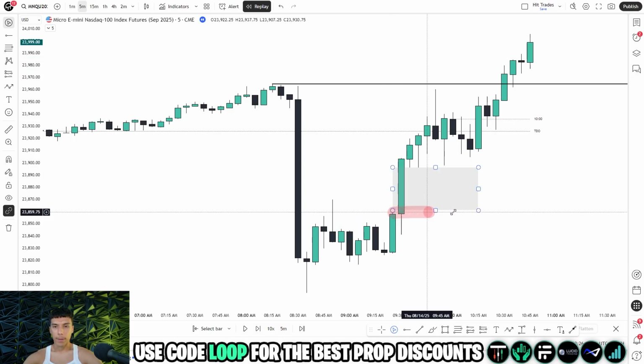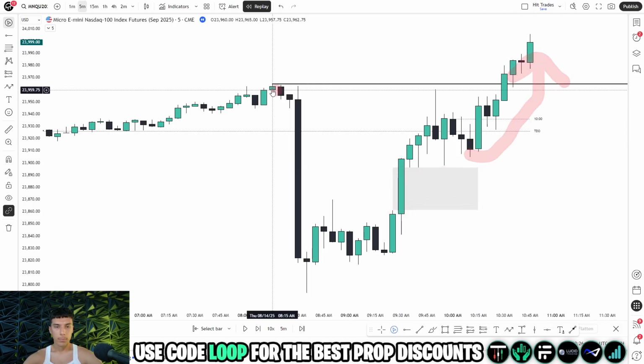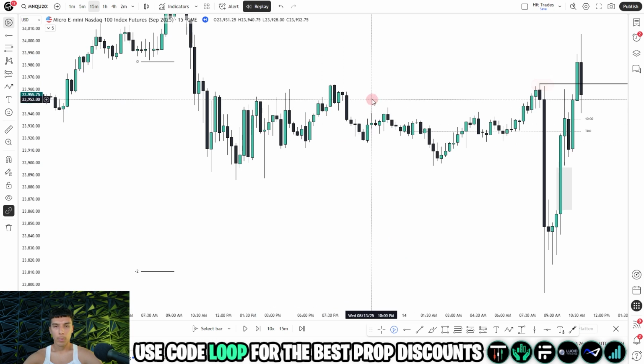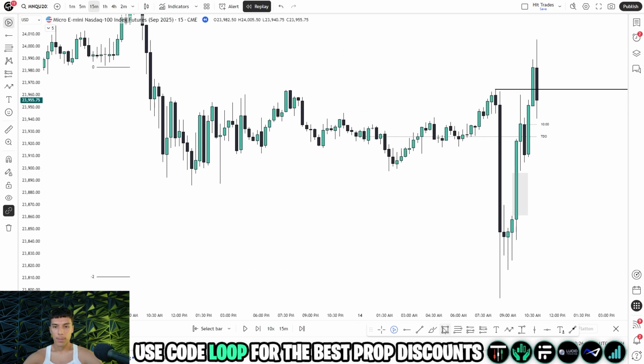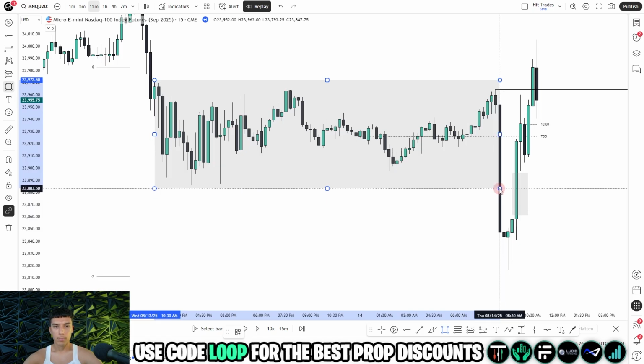We can see that price failed to trade into the 15-minute imbalances. We left them unfilled, and instead price pumped up and swept out liquidity. So if we zoom out to the 15-minute, we can also take a look at the hourly chart. But this to me shows that our AMD buy model was complete.